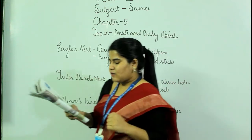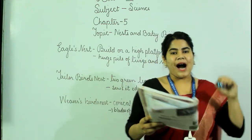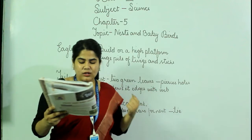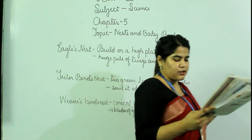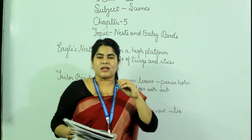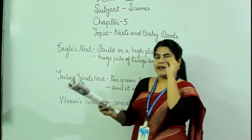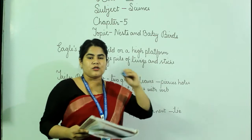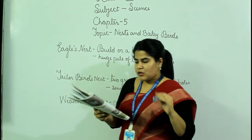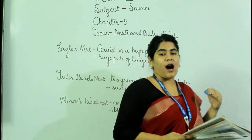So now we will see the woodpecker's nest. A woodpecker bores holes into hard tree trunks to make a nest. Their stout, chisel-like bills allow them to bore into wood without getting hurt. Their beak is like a chisel, very sharp and pointed, and that beak allows the bird to bore a hole into the tree trunk.